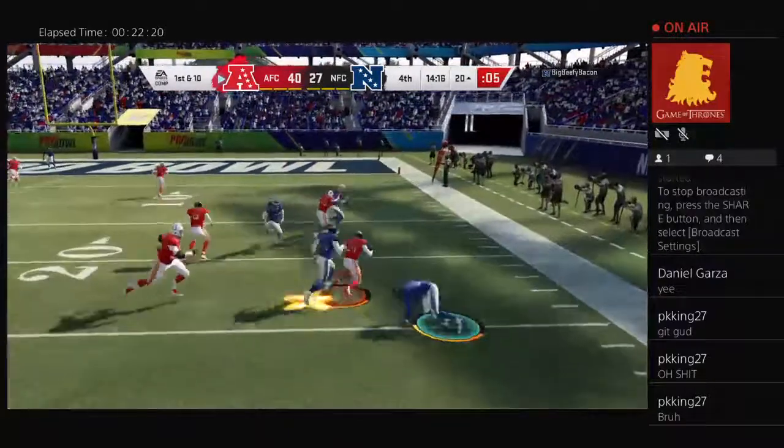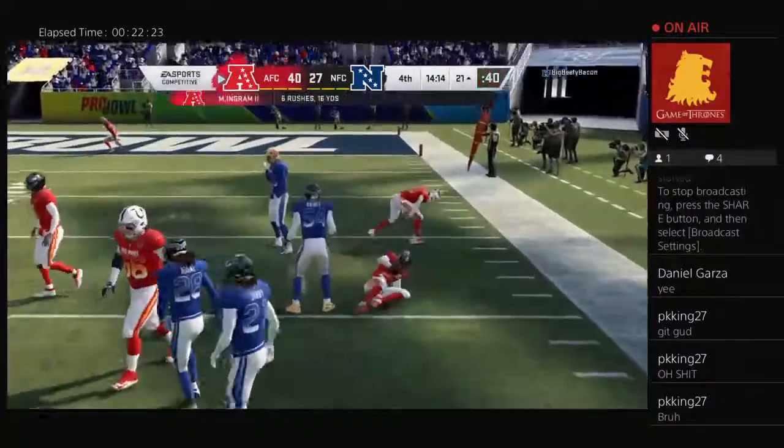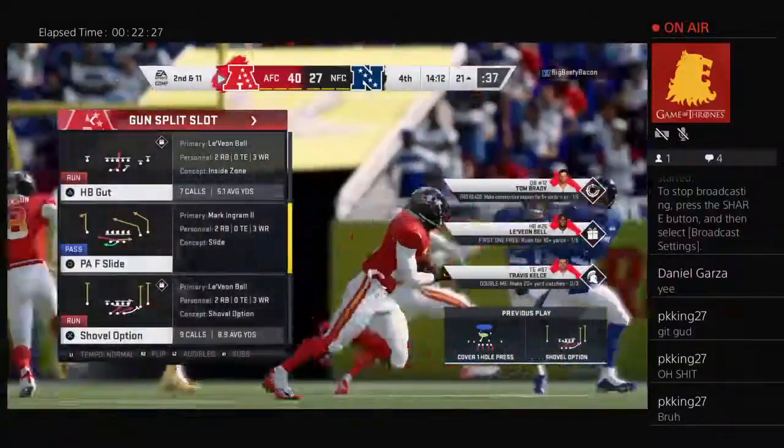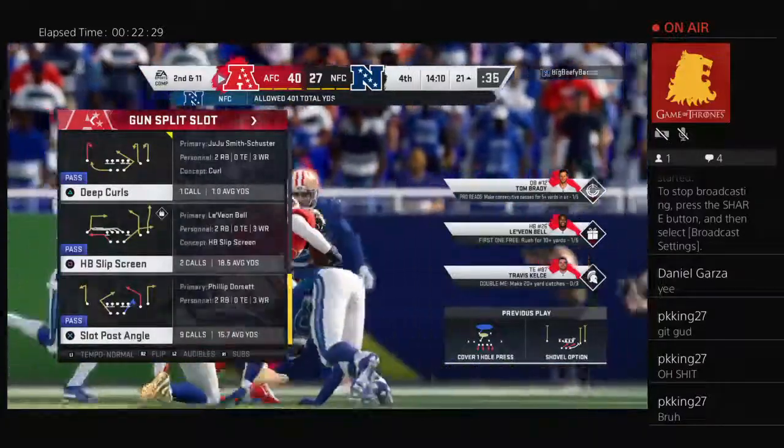This is Ingram on first and 10. And I think this defense knew what was coming as he is smothered behind the line. It's a loss of a yard there, and it's second down.